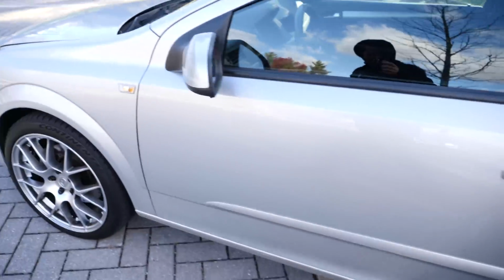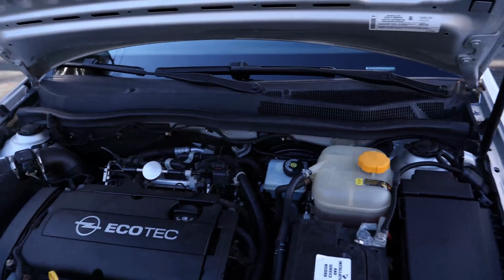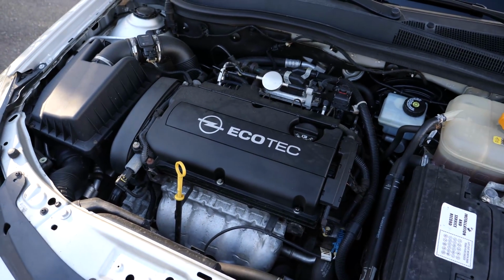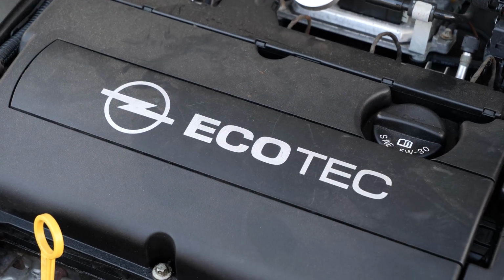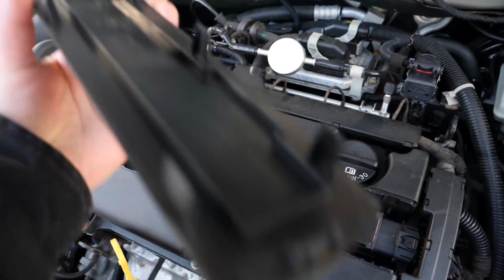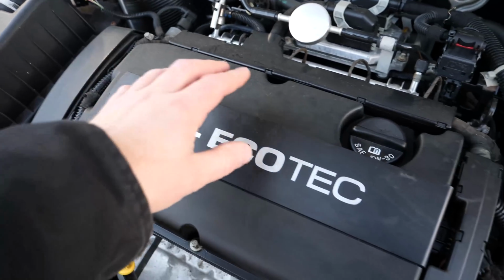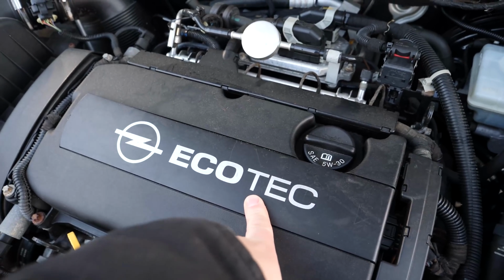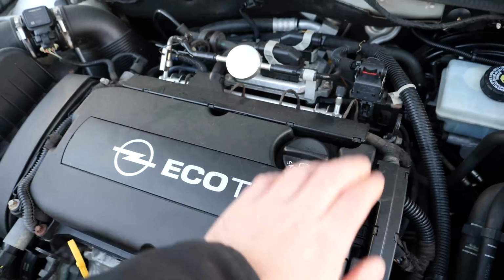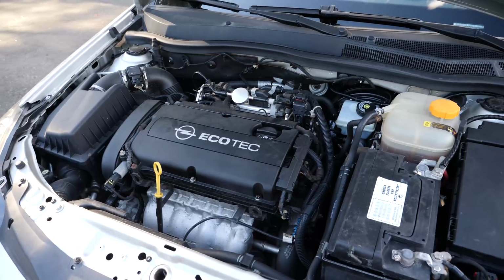And one more thing that was kind of stupid, but I spent the money on it anyway. Opel coil cover, $125. So yeah, I saw this thing on eBay. Like I said, 125 bucks. Literally, it just has a printed Opel badge on it. Like the original one just says Ecotech, and it's just kind of centered, I think. This just had a little Opel badge on it, and I had to have it, and I had it shipped over from, I think, Lithuania.